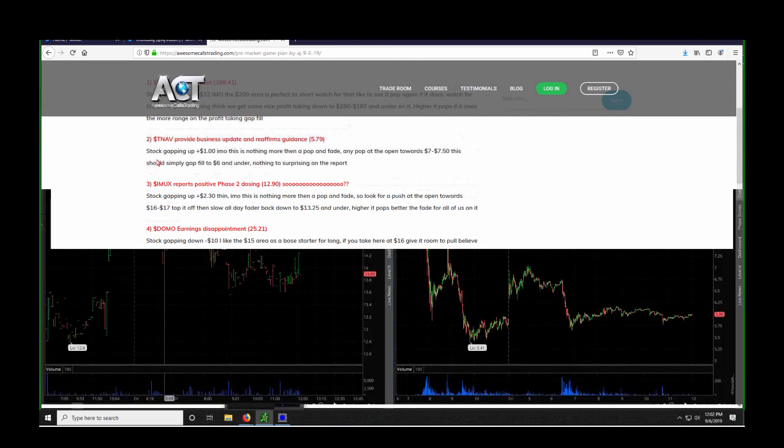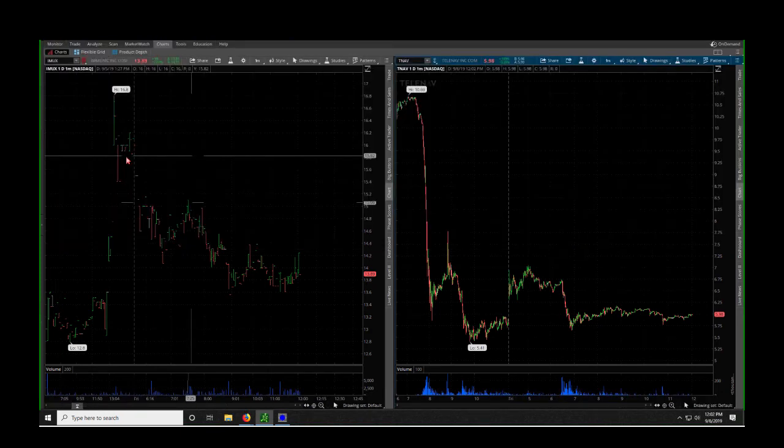So here's your 16. It didn't quite get the 16 pop. I got 15 plus, and here's your $13.40. I wanted 13.25, so it came pretty close.